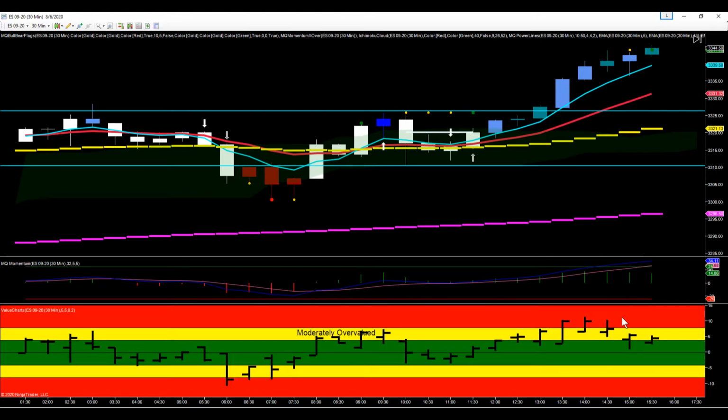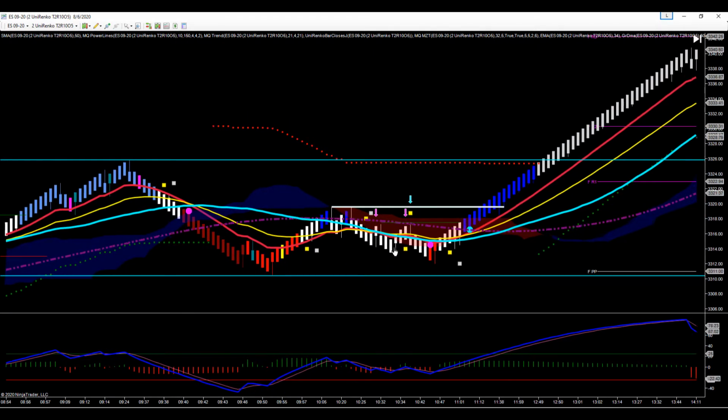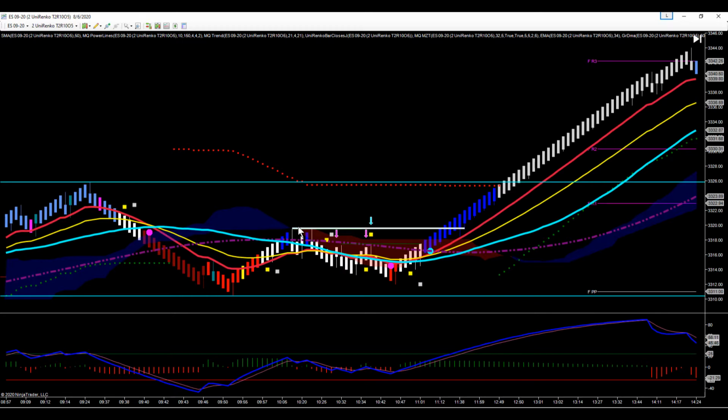We finally did kind of move sideways, which is usually what we do. We hit significantly overvalued, we'll get a little pullback and chop sideways, which is ultimately what we ended up getting. And you can see that on our Renko chart. Right here on our Renko chart, this is where we marked that short-term compression. And then right here is where we got the breakout of our short-term compression, and then we continued to push higher.